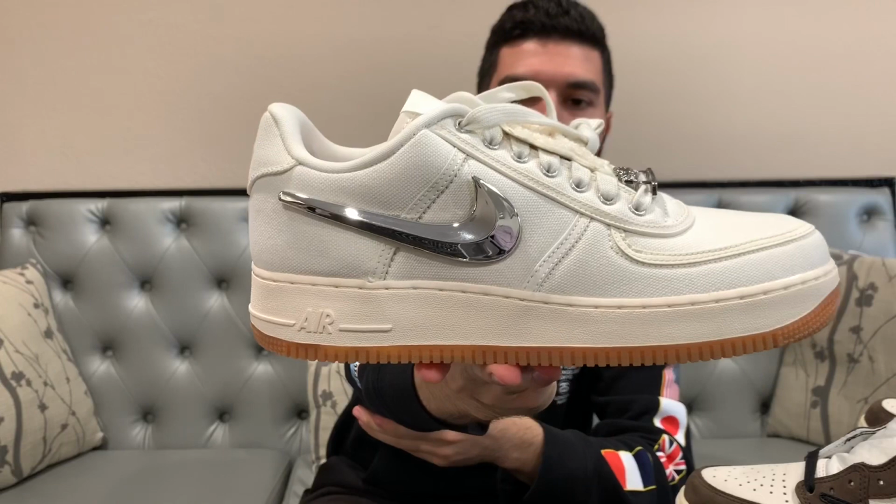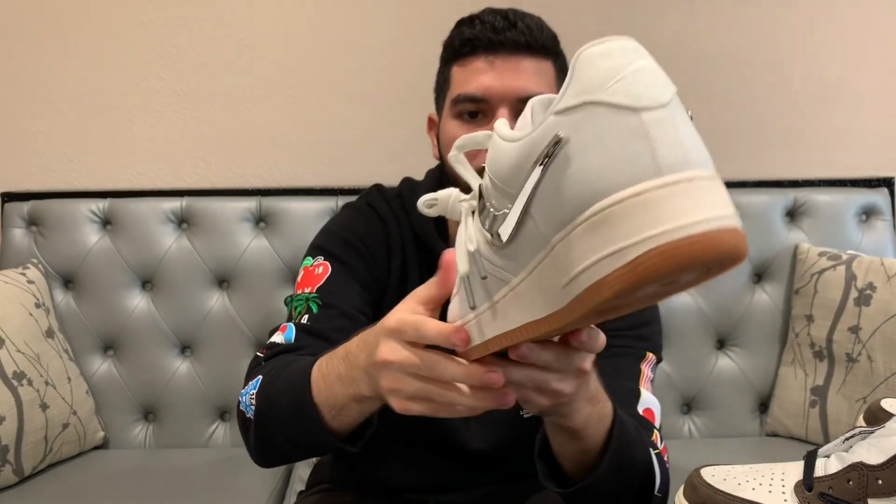So let me give you guys a close-up look at these Air Force 1s. Again, this is the sail colorway. It looks really dope.